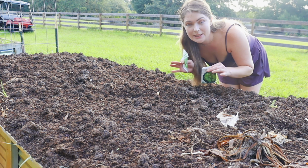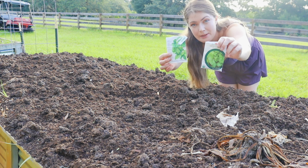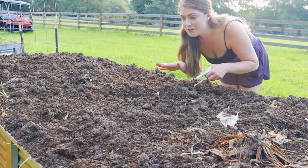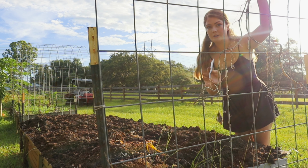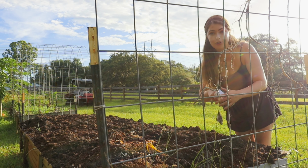Another excellent crop to get started right now are your herbs. Think dill, cilantro, and basil. These are crops that we enjoy the most of at our home, and they also will produce very well through the summer season. So all through this side to arch up into the cattle panel, I'm going to attempt to do the winter luxury pumpkin again.